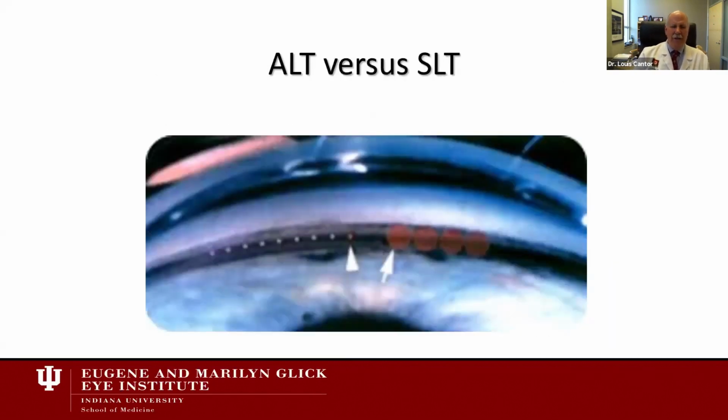So here's just a schematic showing, on the left, the typical size of a 50 micron Argon laser spot and the 400 micron spot of the SLT laser, which basically blankets the entire angle, so it will be hard to miss the meshwork with the SLT laser. Whereas if you're a little bit off with the ALT, you can actually be treating in the wrong place and not getting the effect that you want.